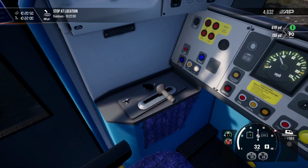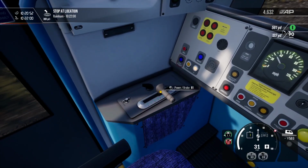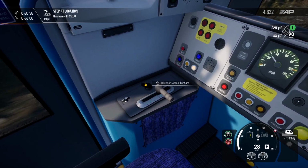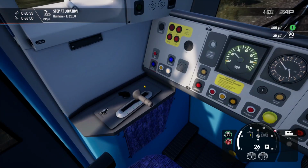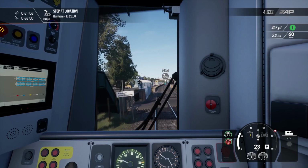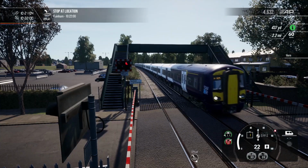This is where TS controllers would come into value, because they've more or less simulated this exactly. I mean, the handle's the same, the master key's the same, the reverser is the same. You can even get a horn add-on, but they're so stupidly expensive.